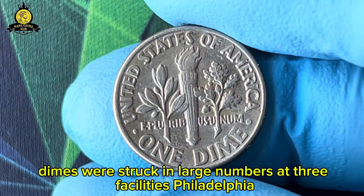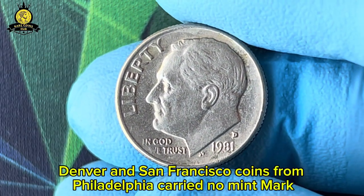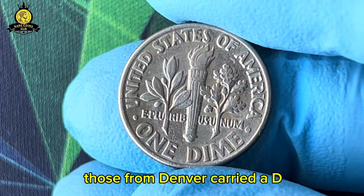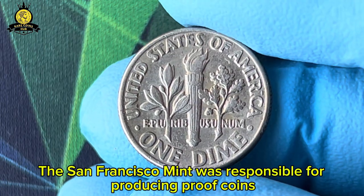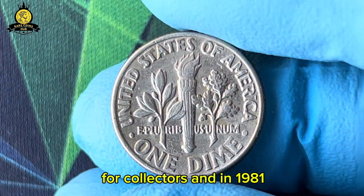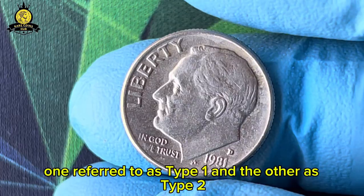Dimes were struck in large numbers at 3 facilities: Philadelphia, Denver, and San Francisco. Coins from Philadelphia carried no mint mark, those from Denver carried a D, and those from San Francisco carried an S. But here's where it gets interesting. The San Francisco Mint was responsible for producing proof coins for collectors, and in 1981, the Mint was still using 2 different styles of S mint marks, one referred to as Type 1 and the other as Type 2.